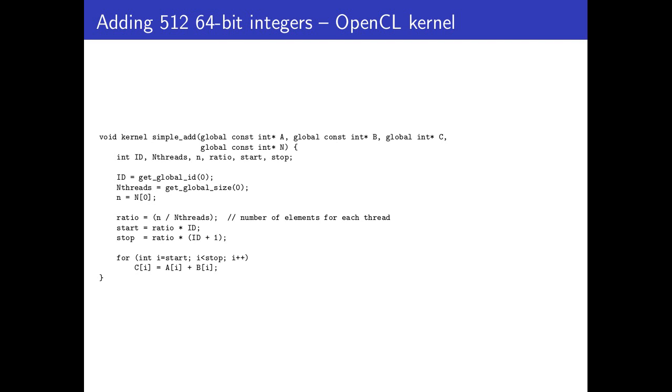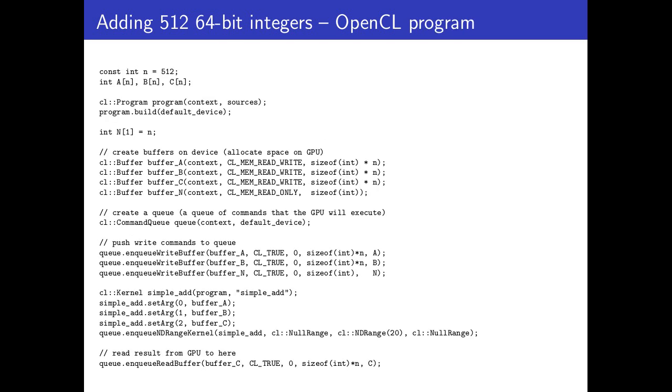What you need to do is take this, compile it, and load it onto your coprocessor array. So this is what your main code looks like to do this. Here's three arrays, or three 512 element integer arrays again. Now we essentially compile the program at runtime, create a bunch of buffers on the device, create a command queue. This takes the buffers, the arrays in memory, and writes them out to the coprocessor. Now we set the arguments on the program, and we go ahead and run the enqueue range kernel. This is what actually pushes the program out to the coprocessor, tells it we want to fan out across 20 compute units, and then when we're done, we read the results back into array C.